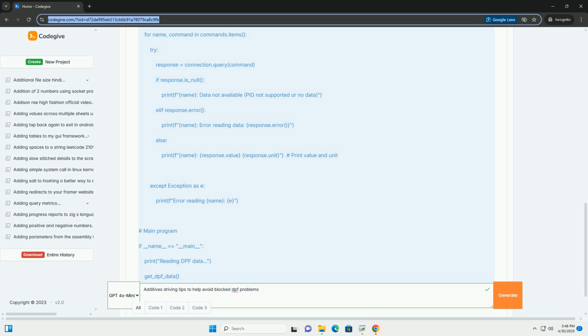3. Faulty injectors. Leaking or poorly performing injectors can cause incomplete combustion, leading to increased soot production. 4. EGR, exhaust gas recirculation, system issues. Problems with the EGR valve, stuck open or closed, can disrupt the combustion process and lead to increased soot formation. 5. Turbocharger issues. A failing turbocharger can cause inefficient combustion, resulting in excessive soot.